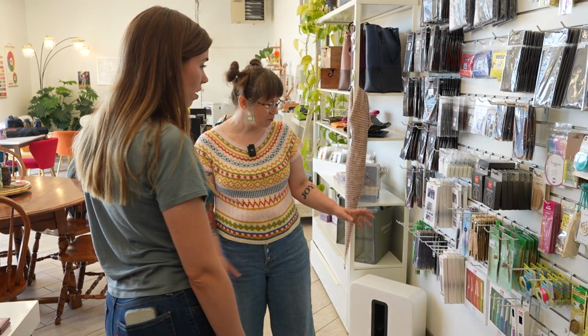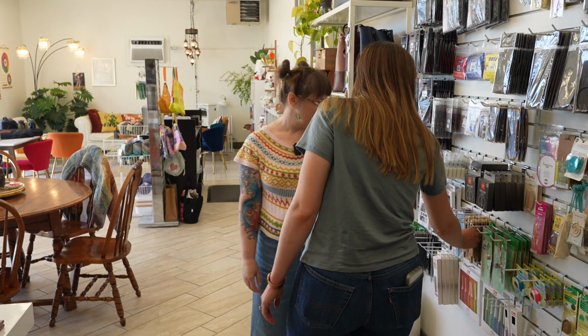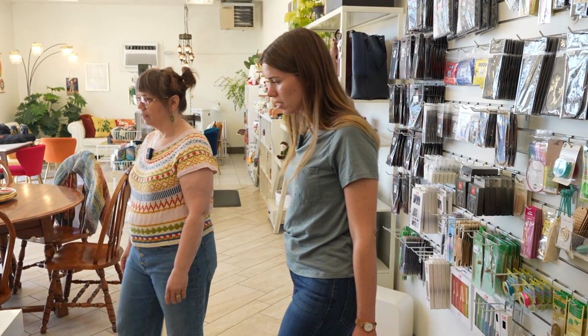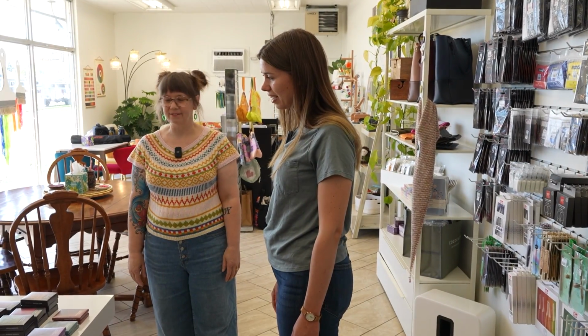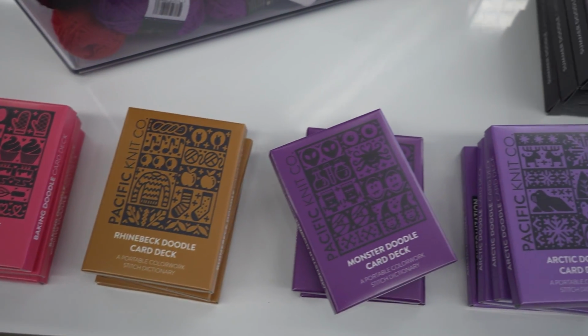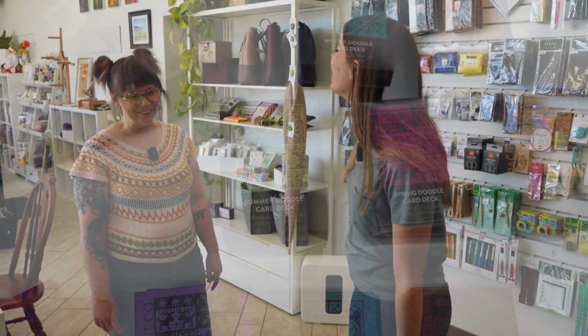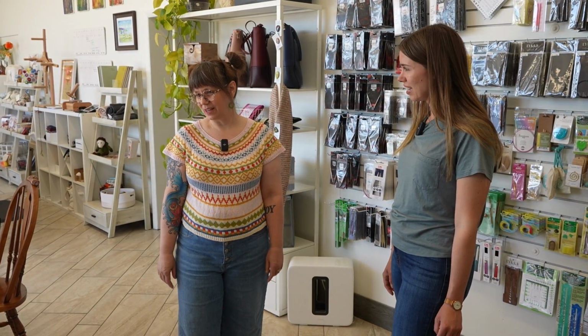If you haven't touched them before, they have a nice little thumb spot and they're really nice wood. Yeah, those do look really nice. And then these are mostly new products on here. I love that. We just got these doodle decks in. Are you familiar with these guys? I love the doodles. I've only done one doodle, but it was a lot of fun. It's fun to collect the decks. That's how I think people feel too.